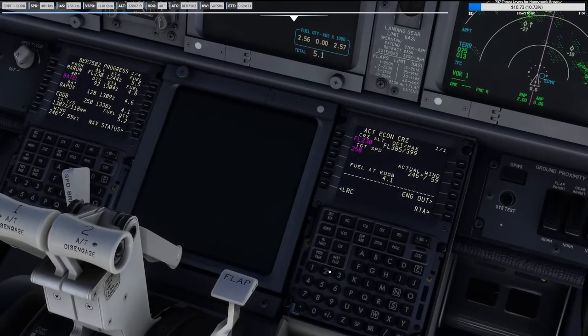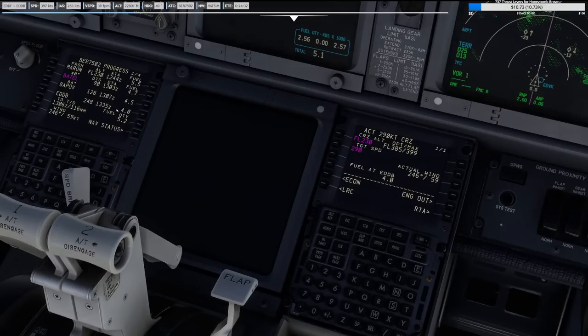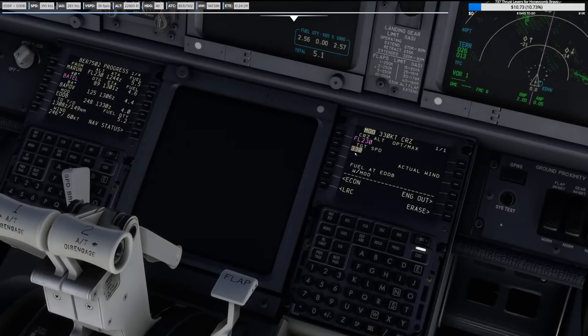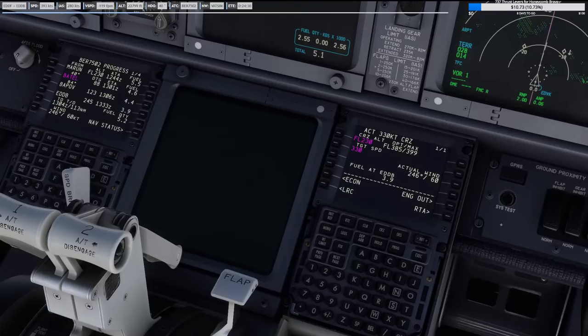Fuel 4.1, or let's do 290 again. Fuel 4.0, 100 kilos more. 100 kilos for 2 minutes. Actually, a minute and a half. You can see how it constantly changes between 34 and 35 over there. Now, what would happen if I actually go to the maximum speed, 330? Then you shove off. Actually, just about a minute. And you would use another 100 kilos more.